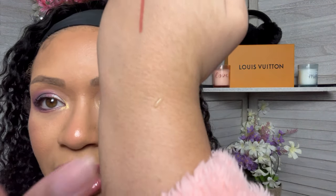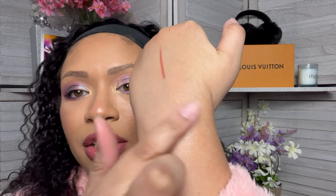We're just gonna see what the texture feels like, if it has any scent. It looks like a little gel. Feels like a serum. Does not have a scent, which is awesome, because you don't really want a lot of fragrance things by your eyes. It literally has no scent whatsoever, like nothing.